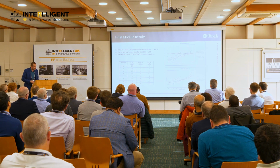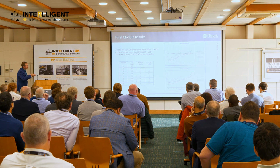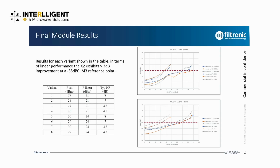Now on to the final results of the module. We were looking for as close to 3 dB improvement as possible. And we get that, and a little bit extra, actually, interestingly, but low power variant this year in terms of IMDs, and then the high power variant here, and we see this sort of 3 dB improvement in output power. And again, all 8 variants, sorry, in the same footprint. I think there's something like 95% reuse of all the components. You're trying to keep as much commonality as physically possible in that design to try and keep the performance going.